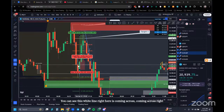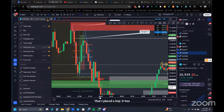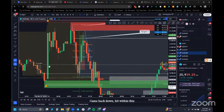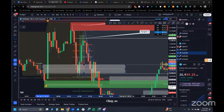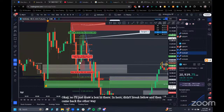So this play right here that I placed a buy, it was mainly because I noticed that price broke above this level, came back down, hit within this area, this 15-minute area, and then it rejected off this zone. Think of this as an entire zone here. So I'll just draw a box in there. It hit in here, didn't break below, and then came back the other way. You can actually see it engulf the opposite way.